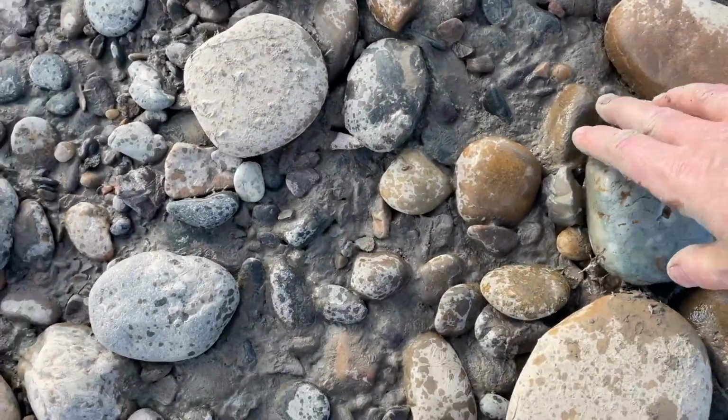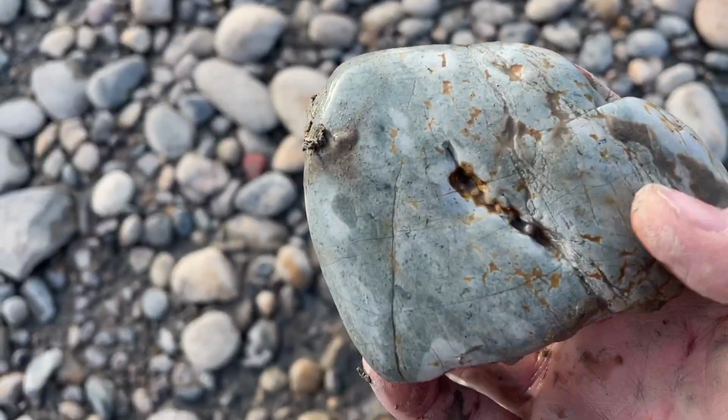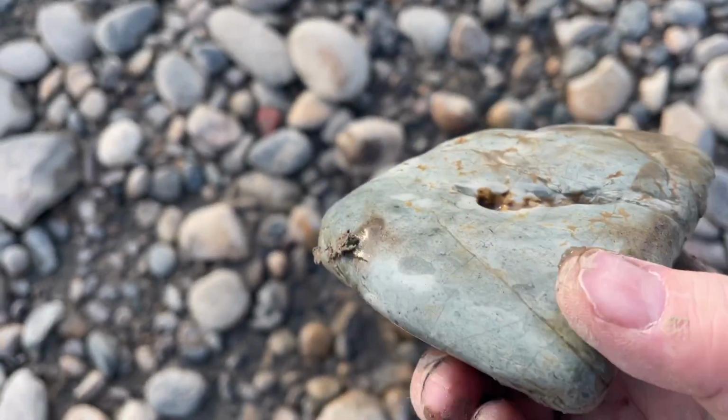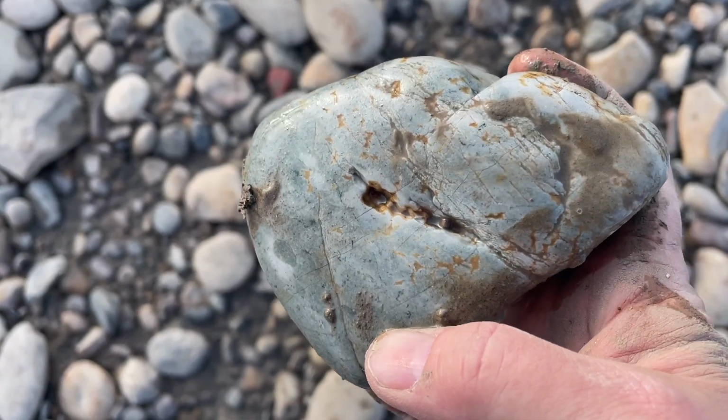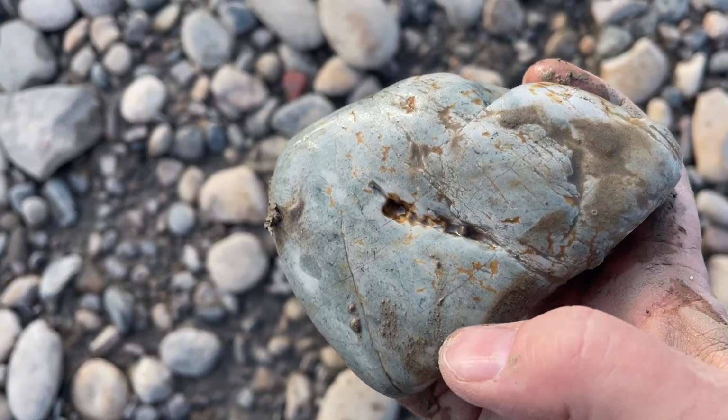This is not a blue agate. This is blue porcelainite, but look at how blue it is. Isn't that pretty? We've polished this before. It polishes very nicely. So again, I'm bringing it home.